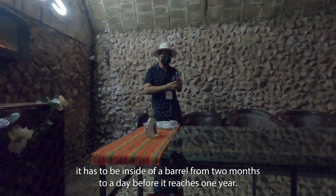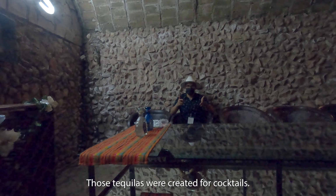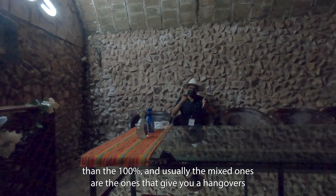There are only 2 categories of tequila: tequila 100% agave, or tequila. The class tequila, or mixed tequila, is made out of 51% sugars from the agave and 49% other types of sugar. Those tequilas were created for cocktails. They're going to be less expensive than the 100%.